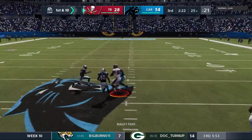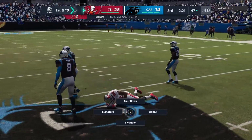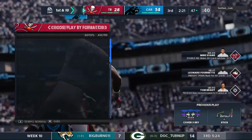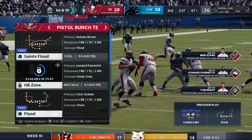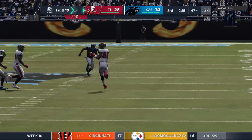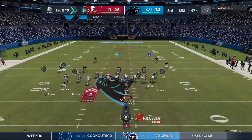Howard has the first down and then some. He finds his tight end Howard. That's complete. And he's got it across the 50 to the 47-yard line. 28 yards the gain there on the catch and run. First down, Tampa Bay. So from Panther territory now, it's 1st and 10 at the 47.